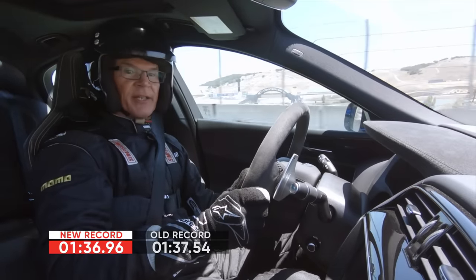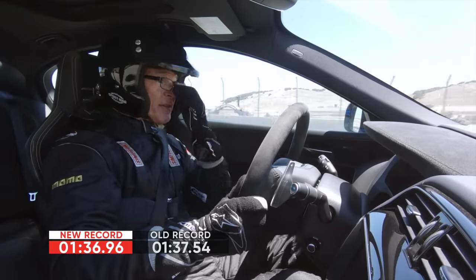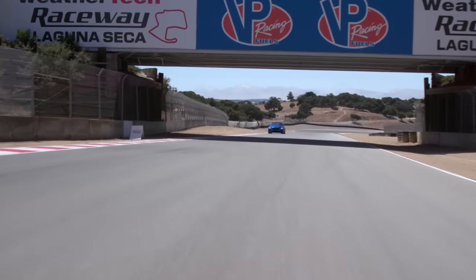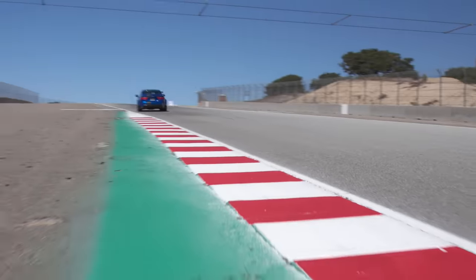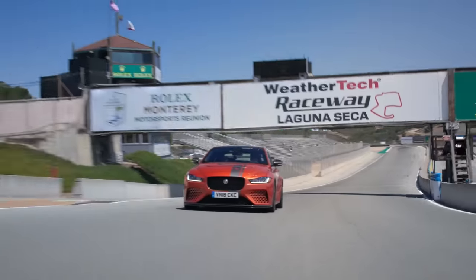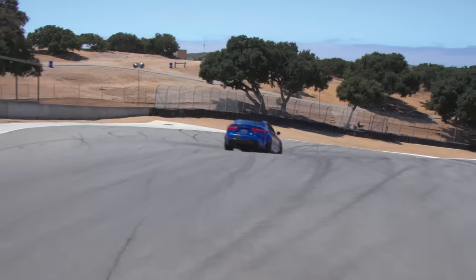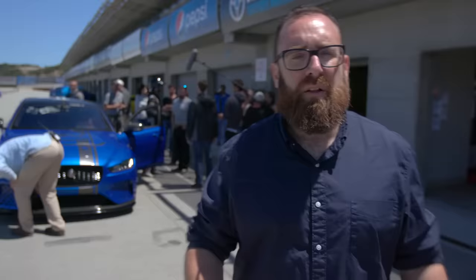That's about as well as I can drive the Jaguar Project 8. All right, well, the Jaguar Project 8 just went around Laguna Seca quicker than any four-door vehicle ever has, including the previous record holder, the Jaguar Project 8 that Randy drove. Now, that car was pre-production. He didn't like it very much. This car, full production, much better. We all love it. Let's go talk to Randy.